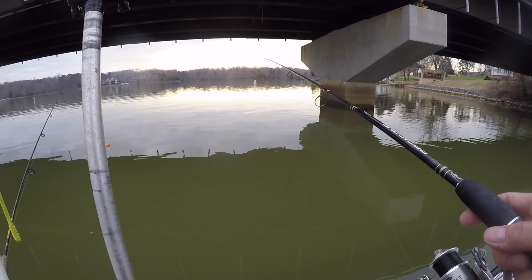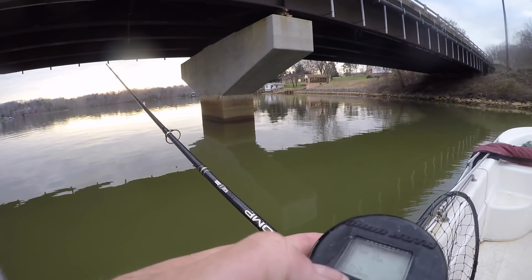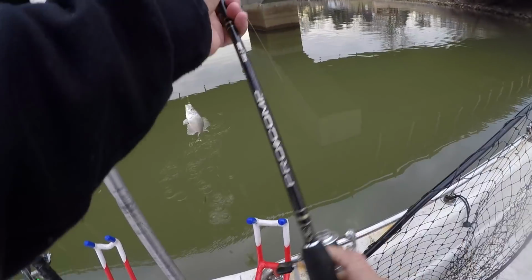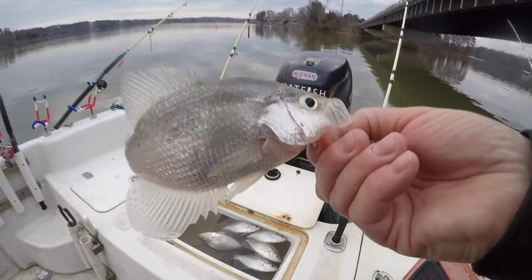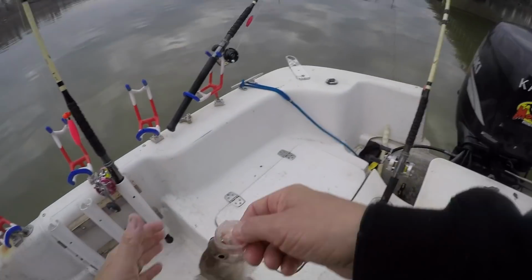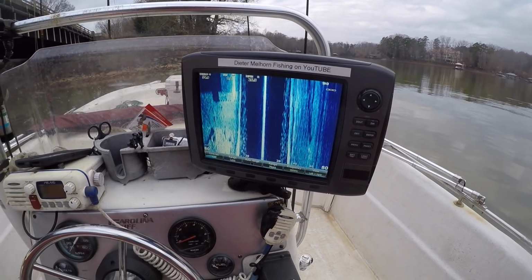I might have should have popped the hook on that one. Oh Lord. Boom, there's a stack of them underneath me right now. There's a stack of them on the sonar. It's a bad time to be out of bait. Another good mess of them there. Good mess of him. Double check him just to make sure. I think he is. I'm getting him. Look at that, folks. There's a bunch of them stacked right there.